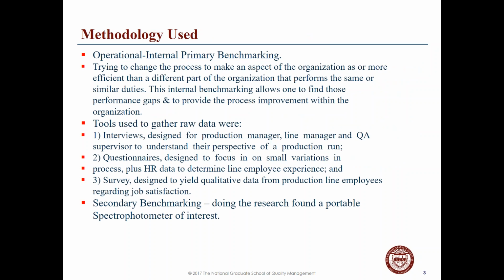The methodology used, we determined that it was operational internal primary benchmarking. This was due to the fact that they were trying to change the process to make an aspect of the organization as or more efficient than a different part of the organization that performed the same or similar duties that they did. This internal benchmarking allowed one to find those performance gaps and to provide the improvement within the organization.